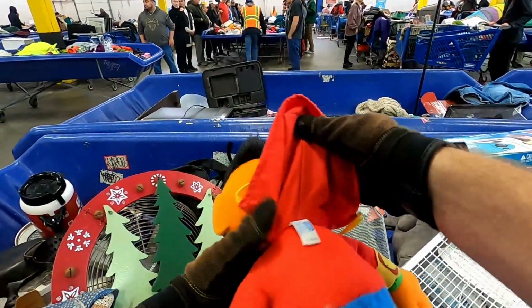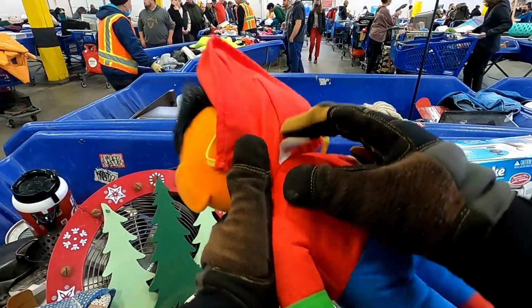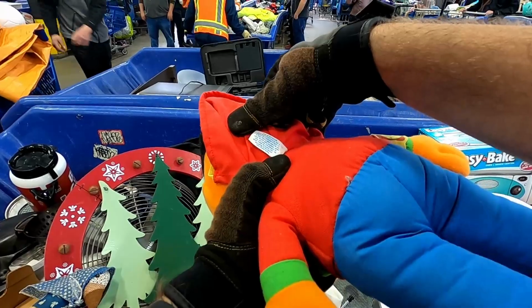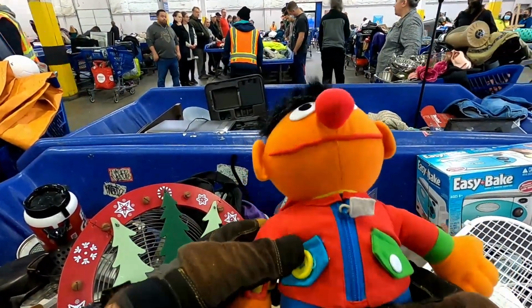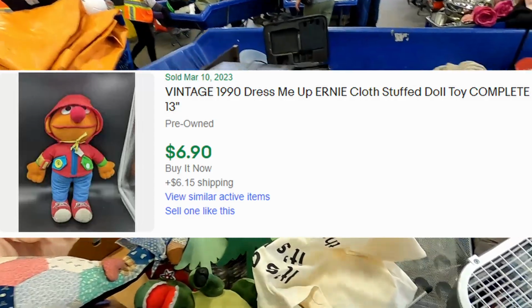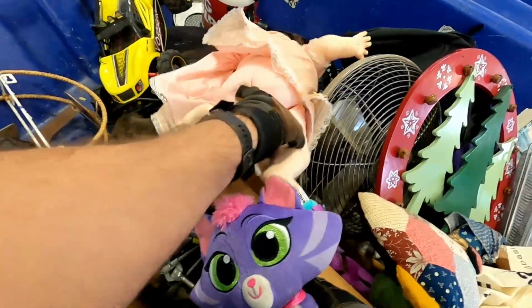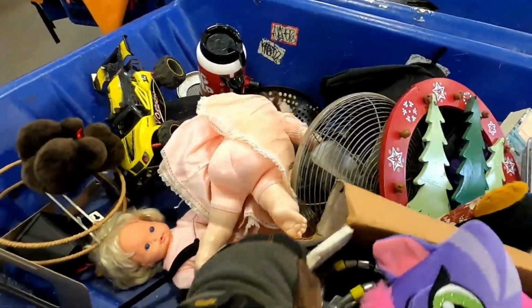Found a bunch of fun little plush. Here's, I think, a Playskool Ernie doll that I picked up and ended up, well, sold that very soon after listing. I decided to try a strategy of just listing low and flipping these relatively quickly. So sold it for $6.90 plus shipping there, and still finding some more plush around.